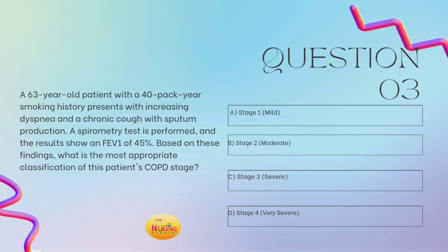All right, this is less than that, right? Stage 3 drops down a little bit more. It's anywhere from that 30 to 50%, right? Ding, ding, ding. This is stage 3, the severe stage, right? Because that 45% falls in between 30 to 50, right? And then lastly, stage 4 is your very severe stage, and that's anything less than 30%, all right? But again, as this FEV1 for this patient is 45%, that would put them in the stage 3 category.